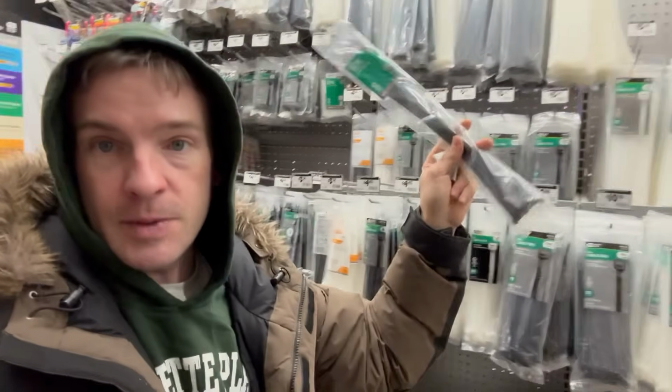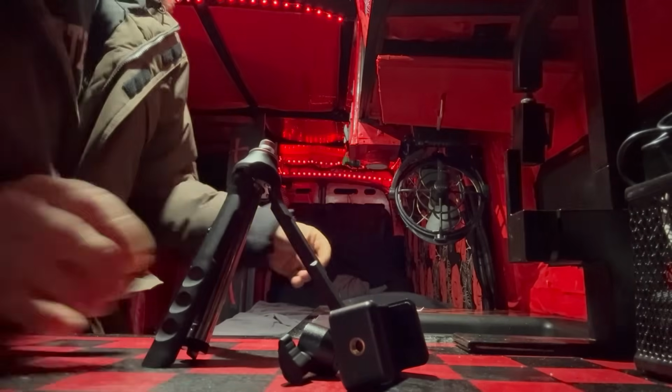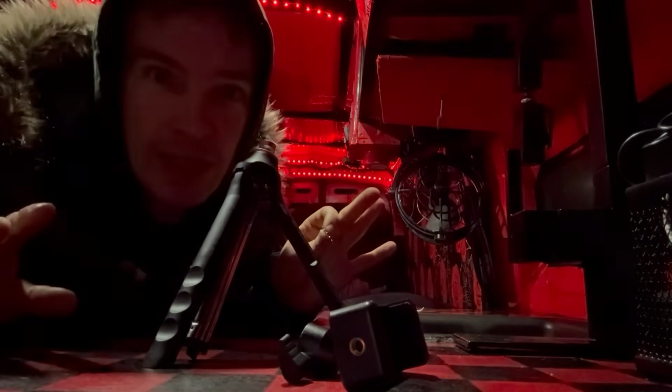I think I may have found the perfect tool, this lock washer. If I can jam it in this space so it wobbles around less. I'm also gonna get some new zip ties while I'm here. I use these for everything. So we'll find out together if this works. I gotta turn the light back on. Hold on a second.